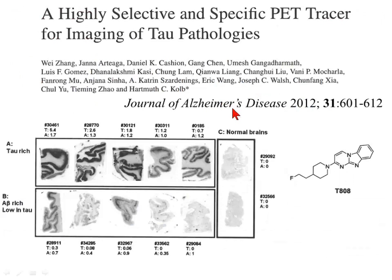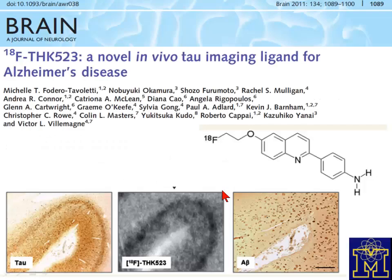There are other structures from other laboratories. So here, from the laboratory of Zhang et al. is a compound, T808, which is able to be labeled with radiofluorine. And what they've shown in vitro, at least, is that it's able to bind to tau depositions in a variety of neurodegenerative cases, some of which are Alzheimer's disease and have lots of A beta, and others of which, though, are relatively A beta absent and presumably FTD or related. And in these conditions, there is persistent binding of T808, suggesting that it may indeed be recognizing tau as opposed to A beta.